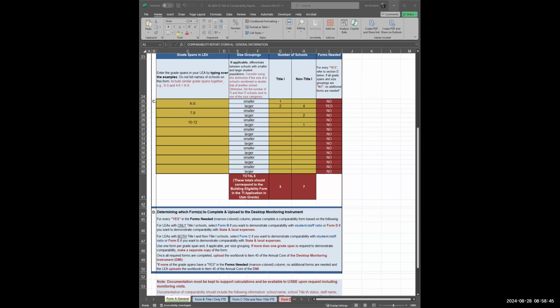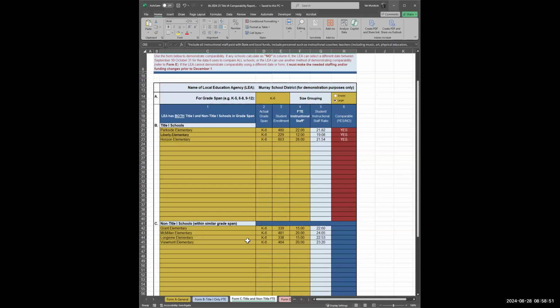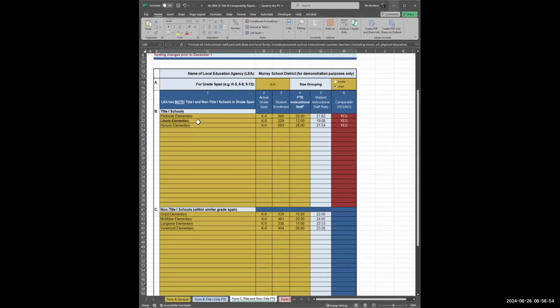So I come down here to Form C. I don't need to make a copy of it. And because I have a larger grade span, I marked larger here. I filled in K6 and then the actual grade span for each of these. I did add in that smaller school just so you could see how I determined smaller and larger. Notice how Liberty Elementary has 229, and then the next larger school, Parkside, has over double that amount. So Liberty does not need to be included in this. So Parkside and Horizon Elementary are being compared to the 4 non-Title I schools.